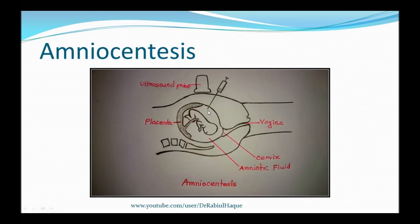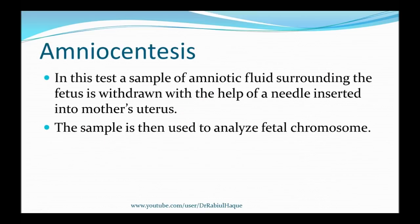The needle has entered into the amniotic cavity, and the procedure is done under ultrasonic guidance. And we can also see that the fetus is floating inside the amniotic cavity. So this is the amniotic cavity, this is the fetus, this is the umbilical cord, and this is the placenta. So the sample that is obtained through amniocentesis is then used to analyze fetal chromosome.